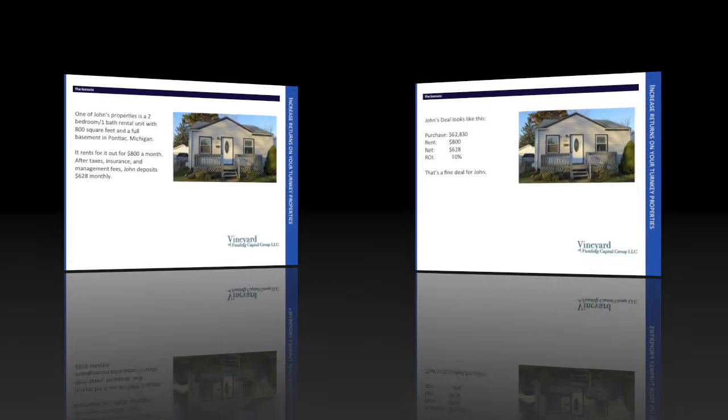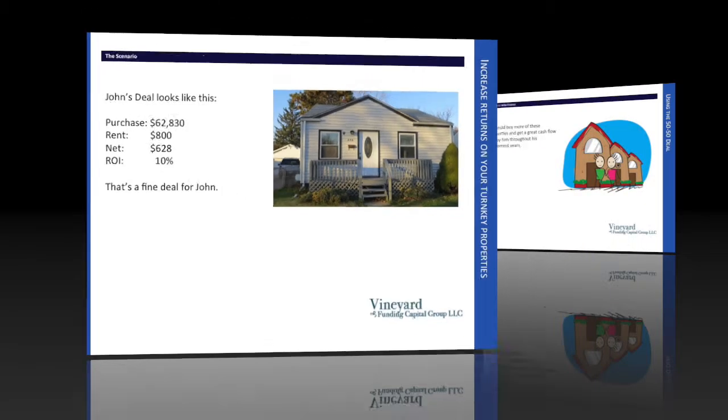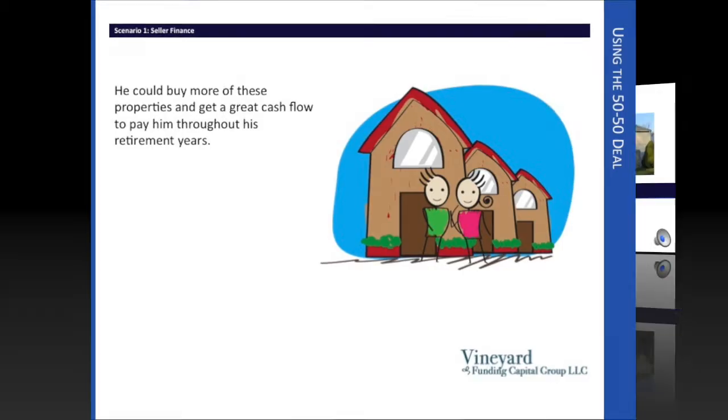So John's deal looks like this. He made a purchase for $62,830, rents it for $800. It nets $628. That's an ROI of 10%. That's a fine deal for John. But he could buy more of these properties and get a great cash flow to pay him throughout his retirement years if he kept on doing this.